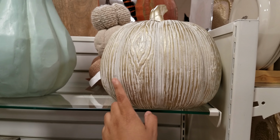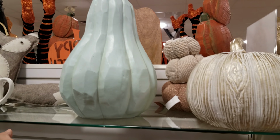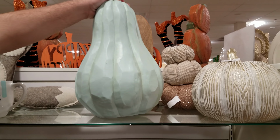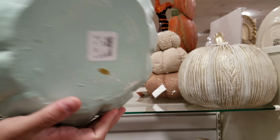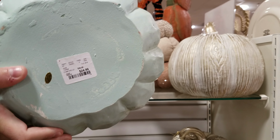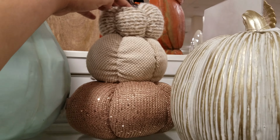Look at this one, supposed to be made out of wood, but of course it's not, and they're asking for 20. Then we have a gourd. Looks like a pear. Giant pear. It does look like one. And that is going to be $25 here. That's cool. Oh, look at the squishy one. We got a stackable one. Looks like a pincushion, doesn't it?